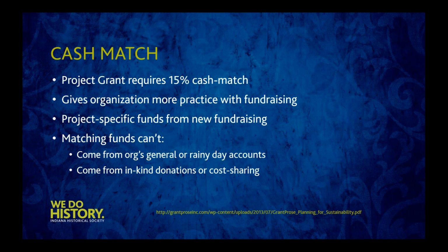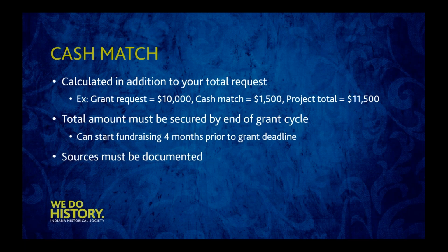So, one of the components of HSG is fundraising education. So it is important that organizations match 15% of the funding through new fundraising. So let's go into a quick example. The 15% match is calculated in addition to your total grant request. So for example, if you request $10,000, the cash match would be $1,500. And the project total from the grant and the cash match would be $11,500.